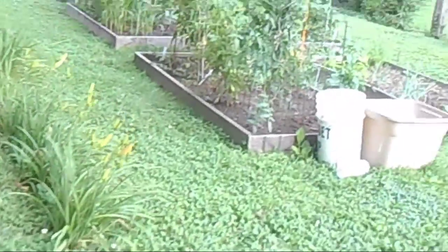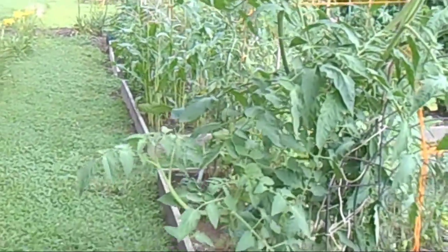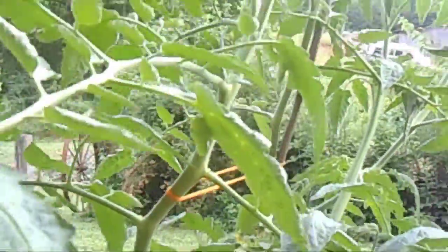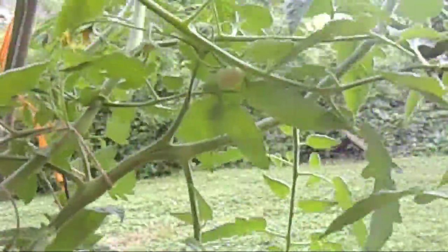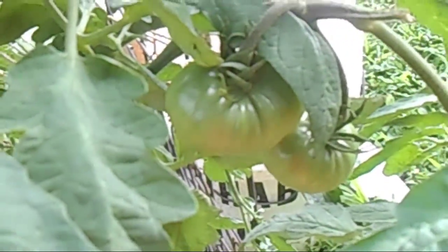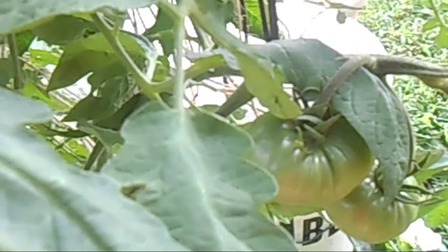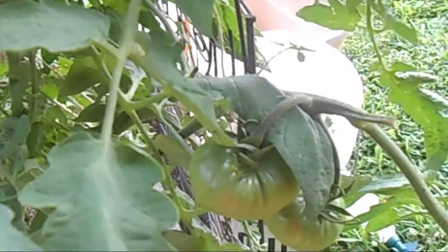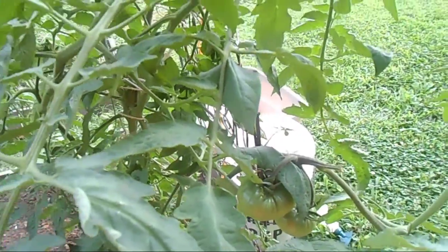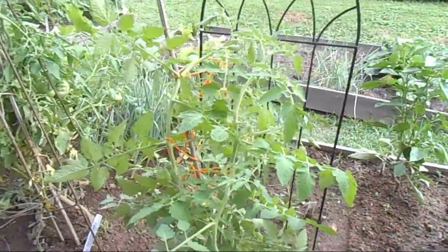Alright, so down here we're going to look at the raised beds. It's been about a month since I've done a video, so there's been a lot going on. This first tomato here is a Pantano Romanesco. Got these seeds from Baker Creek. This is a huge plant, and it's kind of wobbly from the storm. My method of staking is not all that great. I had these flimsy bamboo stakes, and they're just not good. I've got to come up with a better plan.